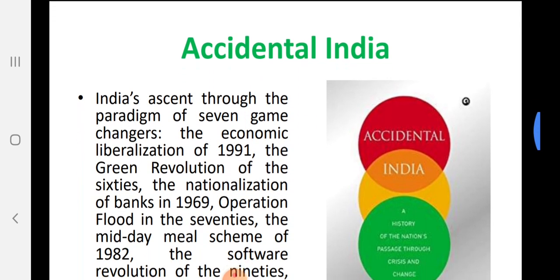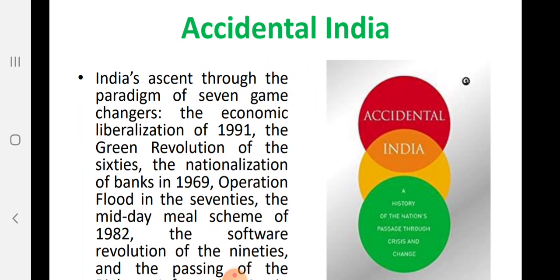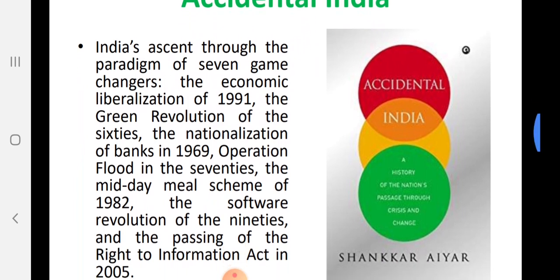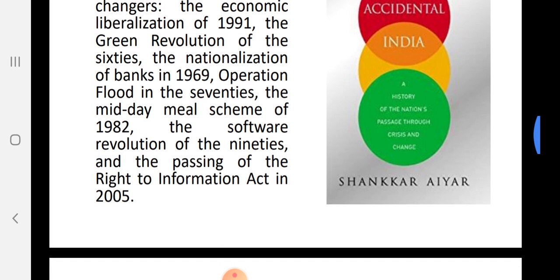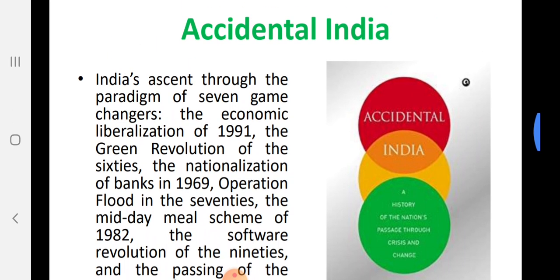When you take book number 3, it is called Accidental India, written by Shankar Iyer. This book speaks about 7 game changers, landmark events in India: economic liberalization of 1991, green revolution of the 60s, nationalization of banks in 1969, Operation Flood in the 70s, midday meal scheme of 1982, the software revolution in the 90s, and passing of the Right to Information Act, RTI Act, in 2005. So this is book number 3, Accidental India by Shankar Iyer.